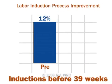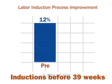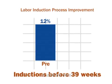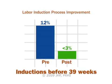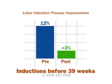We had about 12% of our babies being induced before 39 weeks gestation. We're now down under 3%. Those are the patient safety items. In addition to the improved quality, patient satisfaction, staff satisfaction, all very important components of this program.